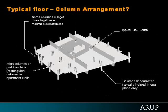This is one of the early typical floor schemes. You can see that most of the columns are in fact vertical, and what ideally we try and do is create a very simple flat slab construction so that you might have sloping columns, but in fact the floor slabs are conventional.